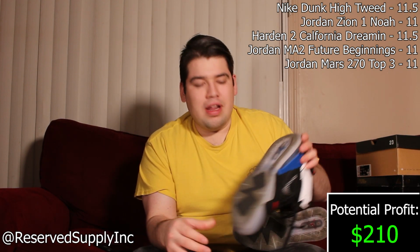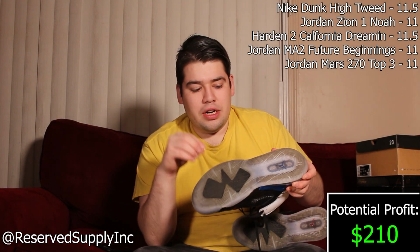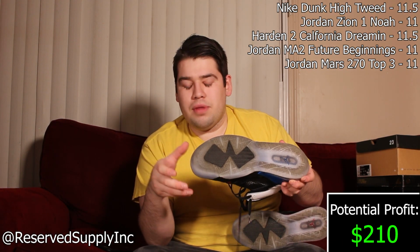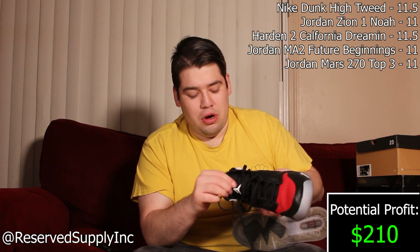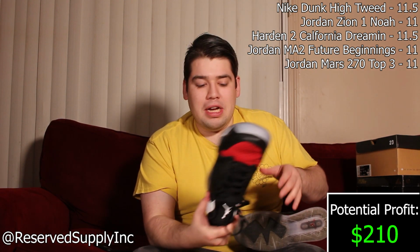The soles are yellowing, but I think a lot of people don't know that if you wipe these down like a clear soled shoe or a blue soled shoe, a lot of times you will be able to wipe it down and it will look pretty nice on camera at least, and in person as well. So I clean all my shoes and make them look pretty much as new as I possibly can get them to look, just because that's how you get your value.